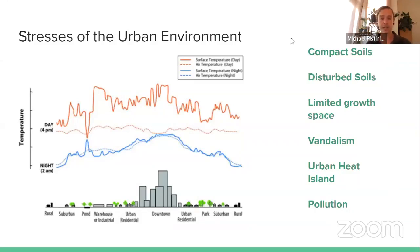So the urban environment is just a different sort of space. I'm sure you have all heard of the urban heat island effect. Like I said earlier in my presentation, this is when the sun heats up asphalt, cement, things like that. And so cities are often hotter than the surrounding rural areas around them.